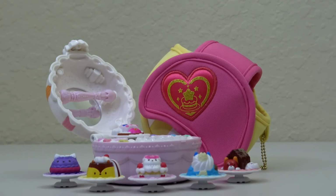And also just the animal sweets alone is really what I'm mostly looking into, is collecting them just because of how cute they are. There's so many of them already made. If you check out the official Japanese Precure website, they do list out a whole bunch of them. And there are some exclusive ones that will be hard to get, but we will be trying to get any of the retail release ones. We will try to make sure we get those for sale on our website.